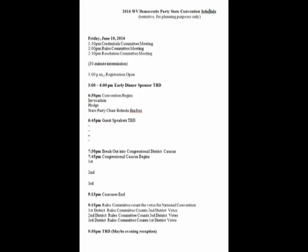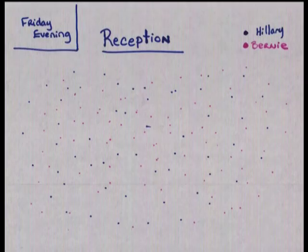So in this tentative schedule, at about 3 o'clock registration will open, and they will have an early dinner from 3 to 6. It'll be like a reception area, a lot of people milling around. And in this picture I have some blue dots that represent people who are diehard or leaning Hillary people, and pink dots for Bernie leaning and diehard Bernie people. So these are people who are county delegates from all over the state, from all 3 districts, and they're all milling around together talking to each other.